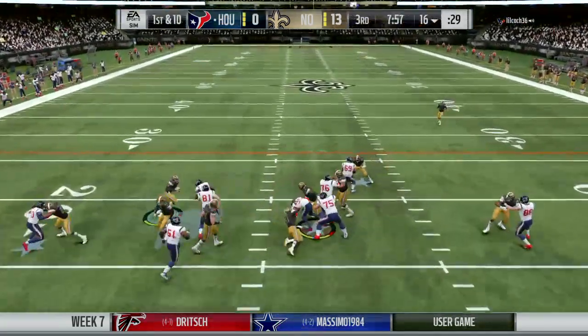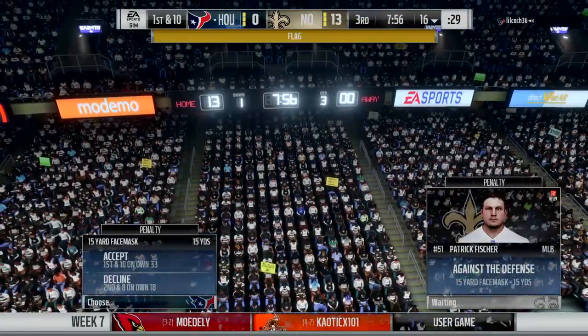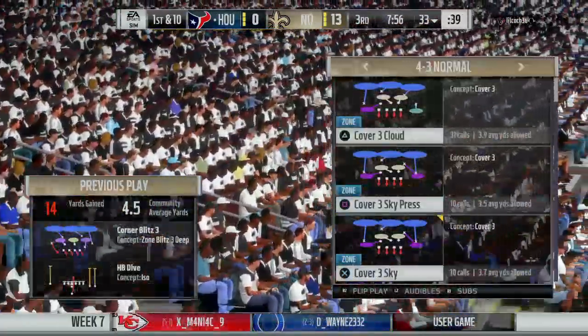They keep it on the ground. This time it's him. Oh, man. And he'll be brought down. Oh, that's a face mask. Certainly looked like it. Indeed, here come the flags. Well, we looked at each other right away. We knew that flag was coming out.